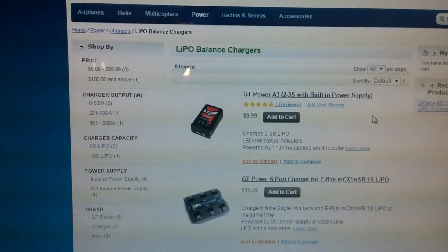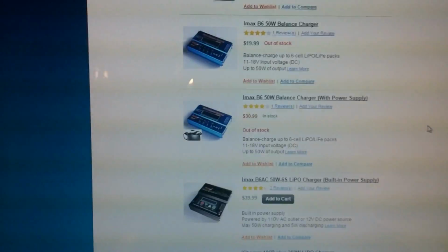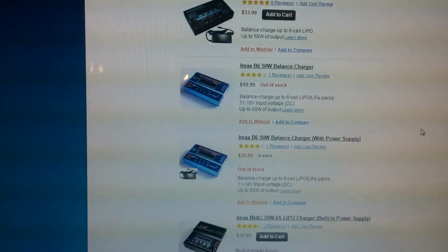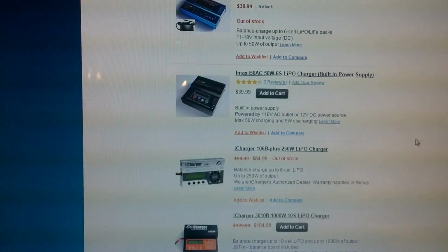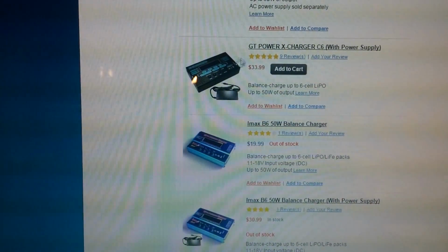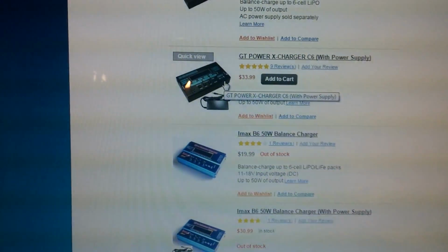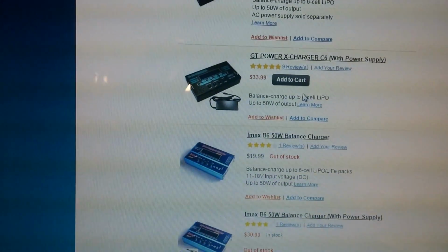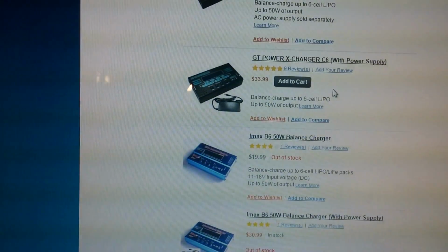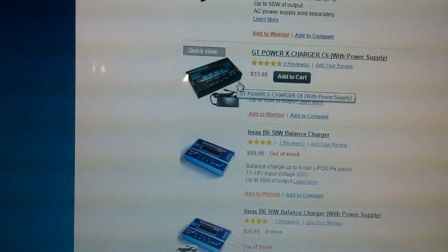See, hopefully, sometimes they do run out of stock, but they are pretty good about getting things back in stock. And also they're pretty good on shipping too. So I remember I had a charger similar to this one a while back. I think at Hobbytown, it was maybe almost $100, which is ridiculous. But I just bought it because I needed one. They told me it was the top of the line, but that was a couple of years ago.